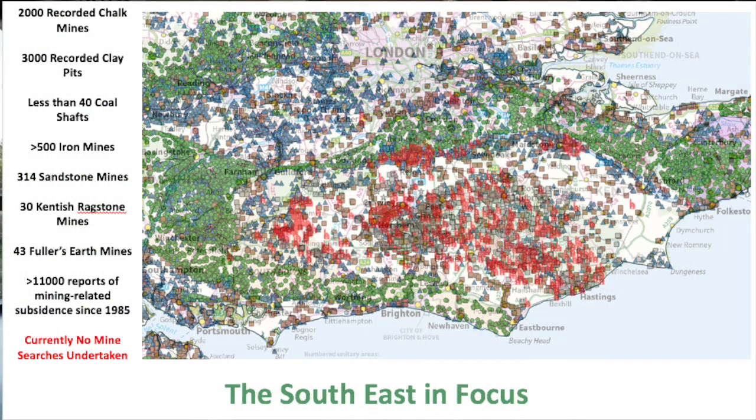So I'm going to put a graphic up on the screen now, and you'll see on there all the incidents since 1985 that have happened in the southeast of England. So you'll see 2,000 recorded chalk mines, 3,000 recorded clay pits, 40 coal shafts, more than 500 iron mines, 314 sandstone mines, 30 Kentish ragstone mines, 43 fuller's earth mines, 11,000 reports of mining related subsidence since 1985. And at the time that this was produced, there was really no conveyancer looking at getting mining searches undertaken on the conveyance of properties. So anyone buying a property in this area was literally buying it blind.